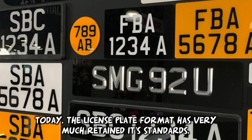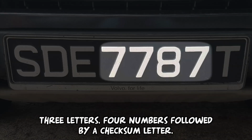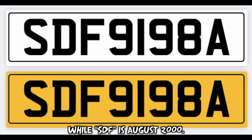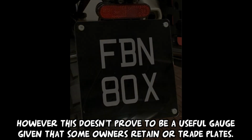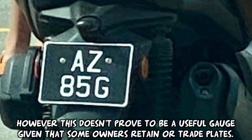Today, the license plate format has pretty much retained its standards: 3 letters, 4 numbers, followed by a checksum letter. These days, the suffix tells you the registration year and month of the vehicle. For example, SDE would mean the car was registered in July 2000, while SDF is August 2000. Motorcycles follow an annual sequence, with FBN being registered in 2018. However, this doesn't prove to be a useful gauge, given that some owners retain or trade plates.